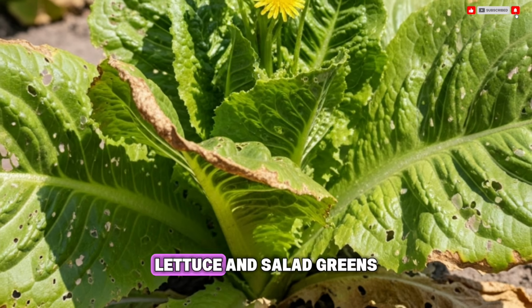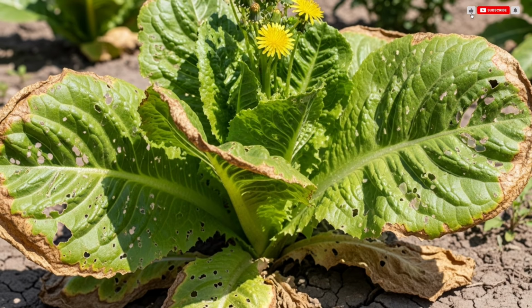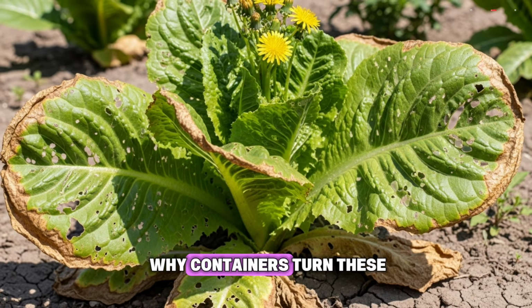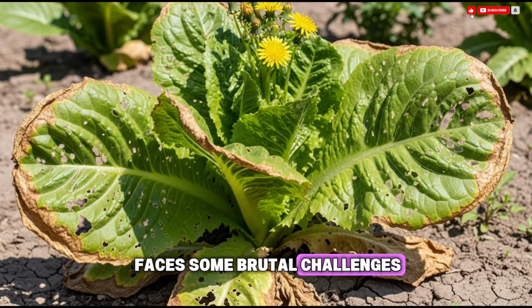Vegetable 2, lettuce and salad greens. Number 2 is every salad lover's dream, lettuce and salad greens. Now, before you zone out thinking this is basic, let me tell you why containers turn these leafy greens into absolute powerhouses. In the ground, lettuce faces some brutal challenges.